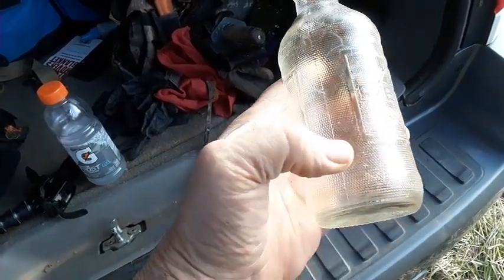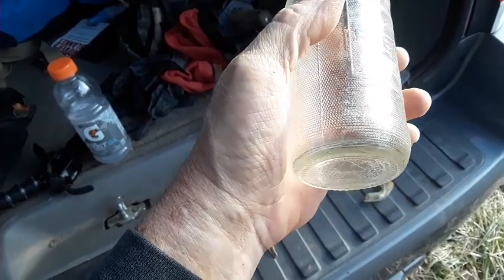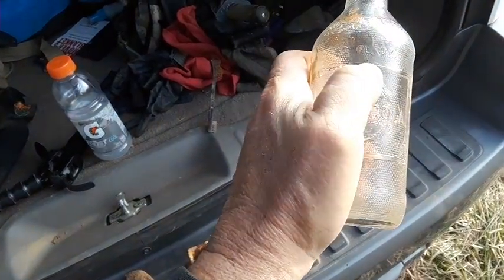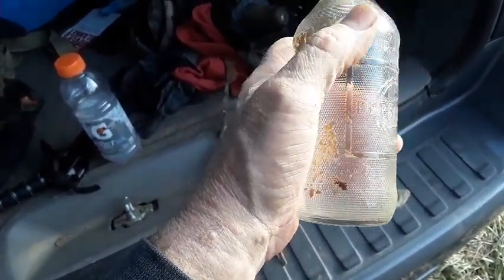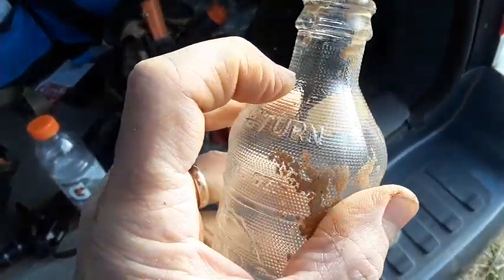This is textured glass. You can feel on the outside them little itty micro dimples. It's about like holding a Glock pistol. The whole thing, except for the emboss where the detail and the letters are raised, the rest of it all the way up is textured.